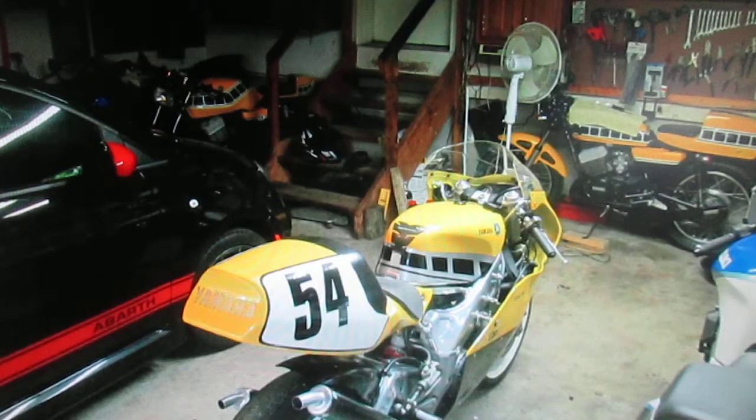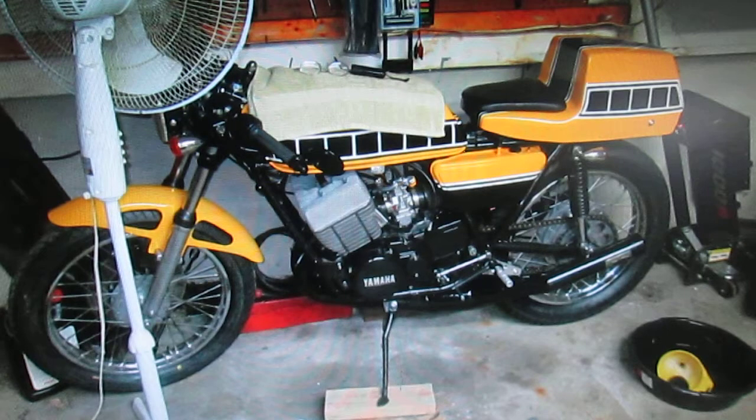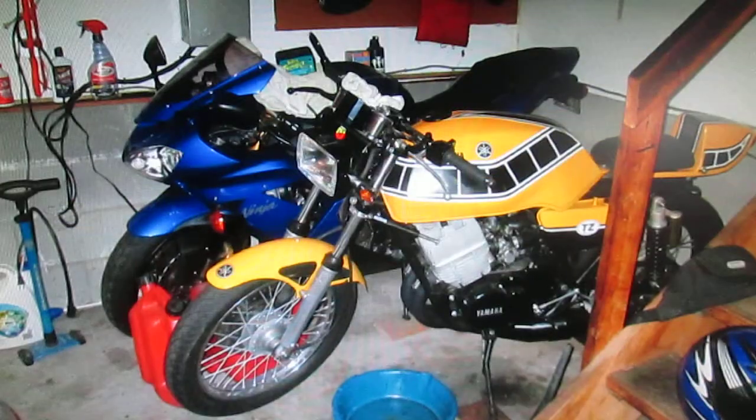But I wanted to get a couple of these pictures of these RDs before they go to Florida. One's going to North Carolina, one's going to Florida. But they will still stay within our circle of friends. And these are really nice if you haven't seen them in real life. These are a rare find to have a matched pair like this. They really are. I've done the paintwork on both of them, so they're a real high quality finish. They match. They have a lot of accessories on them.